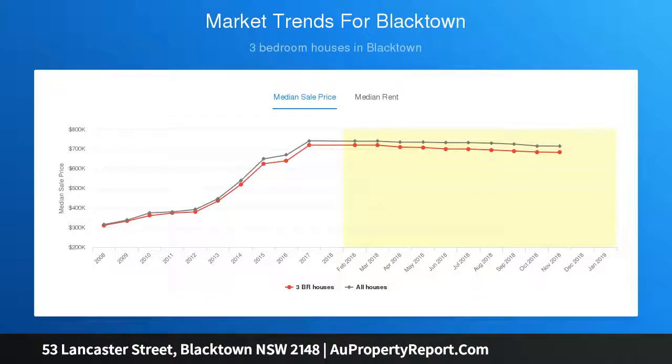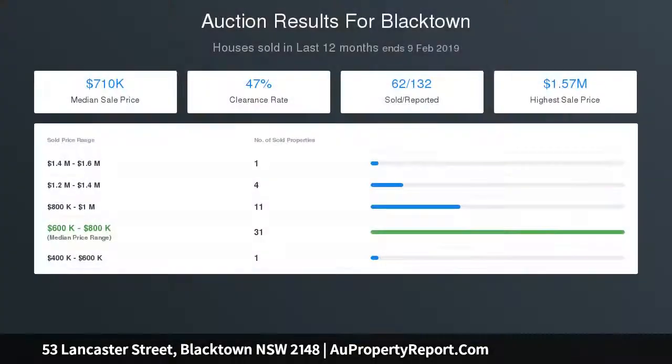The home will be auctioned on Saturday the 9th of March, 2019 on site at 4:30 p.m. Unless sold prior.